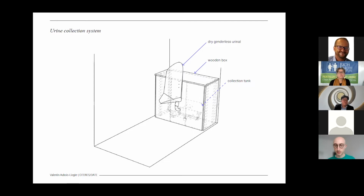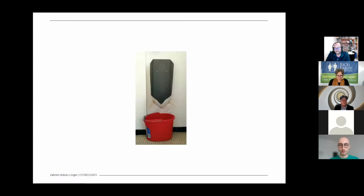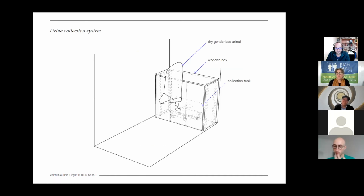So here is the urine collection system as it is designed now. It should be implemented in two gendered bathrooms. Urine is collected with a dry genderless urinal attached to a wooden box hiding the plumbing system and the urine collection tank. The collection tank is emptied into a storage tank in the basement to store the urine for 6 months. The stored urine is then used to fertilize a vegetable garden on the rooftop of the ENS Paris-Saclay.